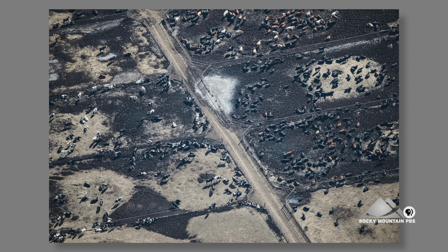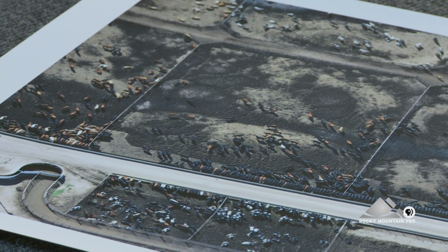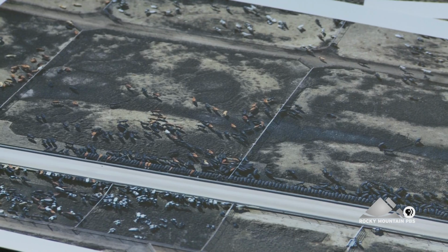When I look at this picture, I see the brownness of the soil, but then the blackness that's on top of it that just doesn't look natural to me, which is why I'm drawn to taking pictures of feedlots.